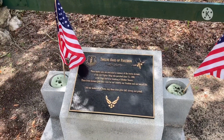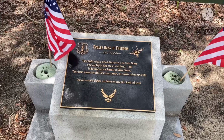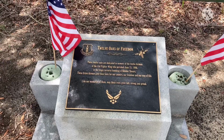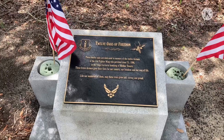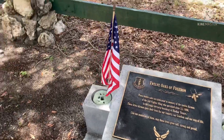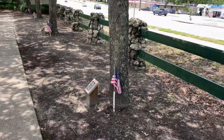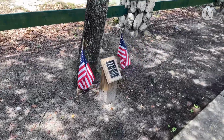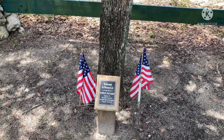Here at the entrance of Turkey Creek, we have these 12 oak trees that were planted, called the 12 Oaks of Freedom. Eglin Air Force Base is right here, borders the town of Niceville, and some of our airmen were killed in a terrorist bombing back in 1996, and so they've planted these 12 oaks out here, and they have these American flags and a placard next to each one in memory of one of the airmen that gave their lives to protect the freedom of our country.